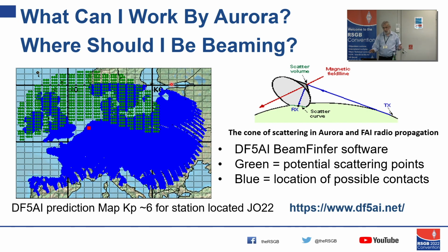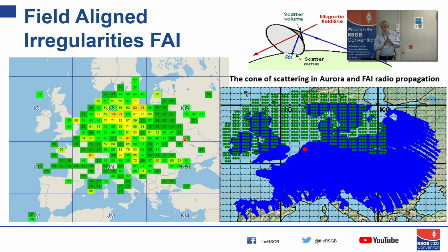You get exceptional auroral openings where you can work into OH, and it's almost beaming at it. So I'd almost say it's almost straight scattering. Signals are never super strong, but I've worked into OH and also as far as St. Petersburg like that. But to give you an idea of what you can work, Beam Finder software is very powerful and gives you better insight into the propagation.